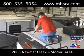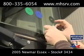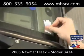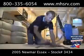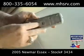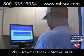We then inspected all the roof seals, serviced the batteries, and fully detailed both the exterior and interior of the coach during our white glove inspection process. From the more important things like steam cleaning the carpets to the smallest of details like checking the batteries in your remote controls, it's been done here at Motorhome Specialist.